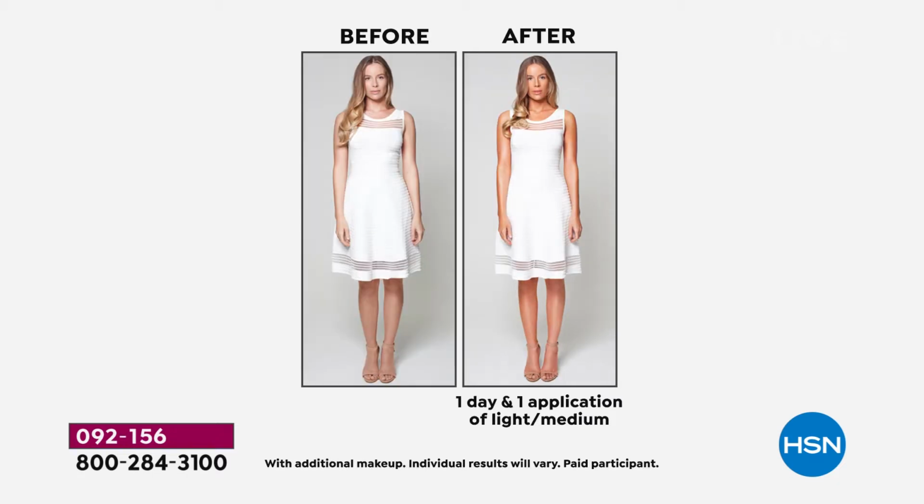So just because we start going into the cooler months does not mean that we want to get rid of having that healthy, luminous glow. And I want to highlight that this brand is a clean beauty brand. So you're not gonna find any of the nasties or the yuckies in this.